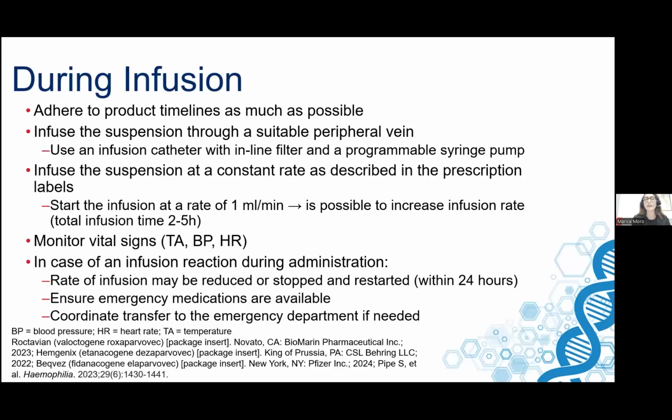Please note that the inline filter must be replaced every 100 milliliters of suspension infused. They should start the infusion at a rate of 1 milliliter per minute. It is possible to increase the infusion rate by 1 milliliter per minute every 30 minutes until they reach a maximum rate of 4 milliliters per minute. The overall infusion time should last between 2 and 5 hours.